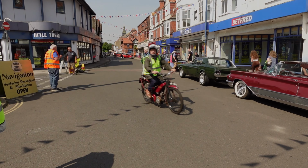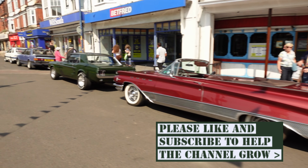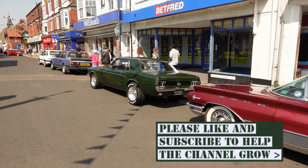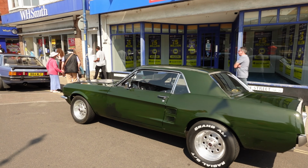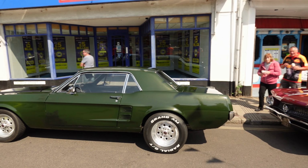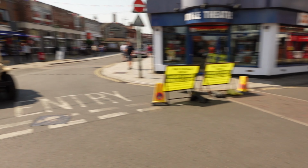Okay guys, welcome back to the channel. Today we're at Sheringham Classic Car Show, so let's have a look at some of these old cars we've got here. Starting with this lovely red beastie. I don't really know anything about cars, so I can't tell you what these actually are. I'm just useless, I'm afraid. But I thought I would at least give you a bit of a showing. I do know what this is though.